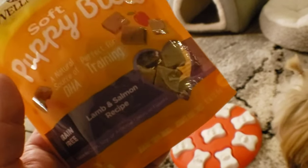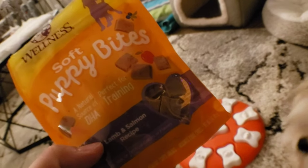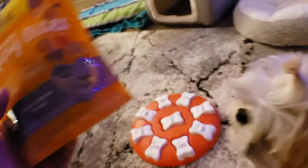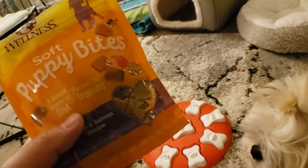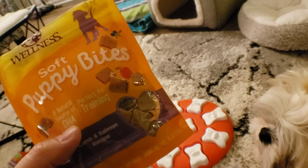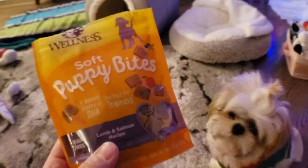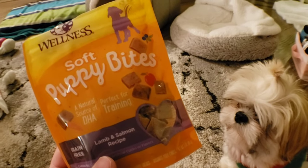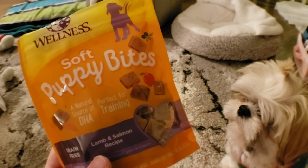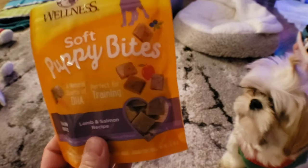This treat is actually pretty salty. I feel like it's really high in sodium. That actually draws Mikki's attention, anything that has a saltiness to it. It has a very smoky flavor as well. Would I give this to Mikki all the time for training? Probably not. I'll probably stick with the Natural Balance treat that Mikki is also used to getting. That one has more organic, natural flavor, and it's not as salty as this one. This one's actually very salty.